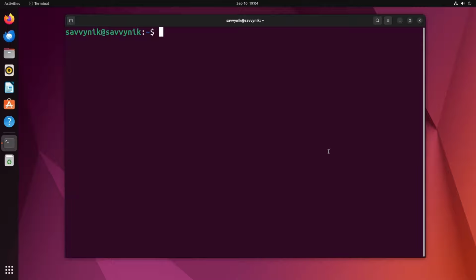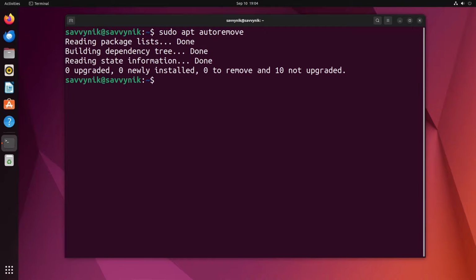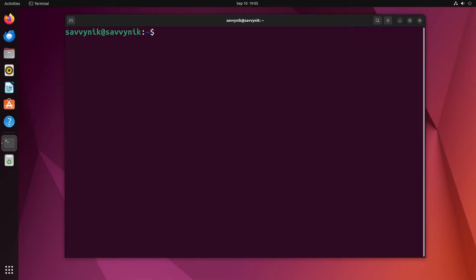After things have updated, at least on the current release, which is 22.04 that I'm running, I'm going to do sudo apt autoremove, and this will check and see if there are any packages that can be cleaned up and aren't needed by the system anymore. So it says 0 to be removed, 10 not upgraded, all fine. Let's move on to the next process because we're now ready to do the actual release upgrade.